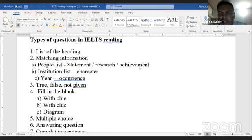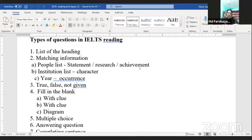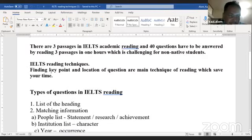But it is very challenging for us because in the IELTS reading part, nothing is common. For example, you practice some Cambridge book or other book. In your final exam, there are no common passages you can have. That's why it is challenging. That's why you need to learn some strategy and technique. The first strategy and technique I have to mention here: IELTS reading technique. The strategy is that finding key points and the location of the question are the main technique of IELTS reading, which saves you time. This is your first technique.